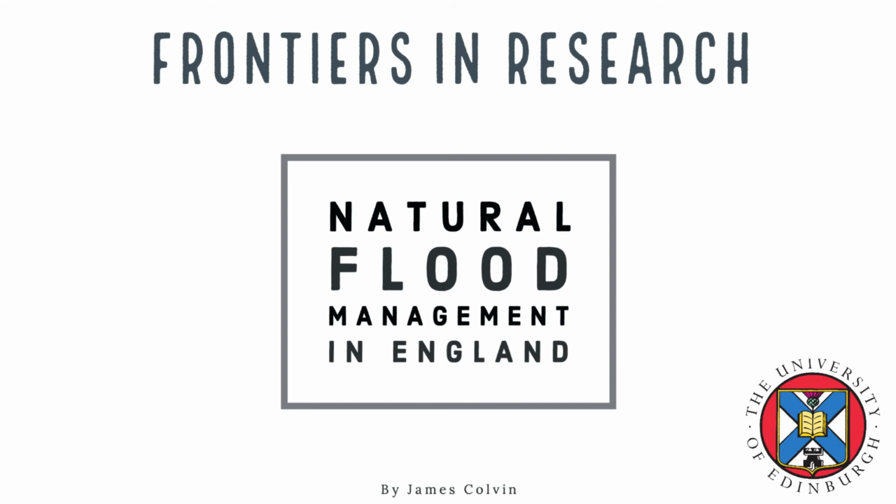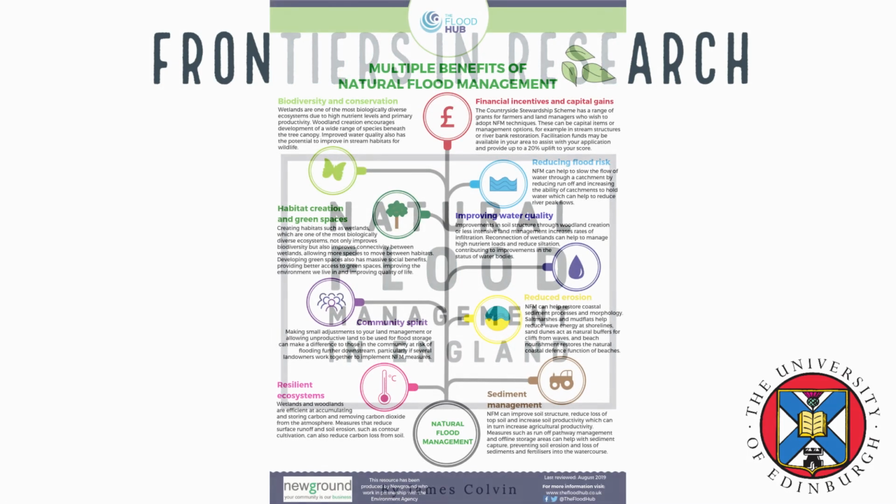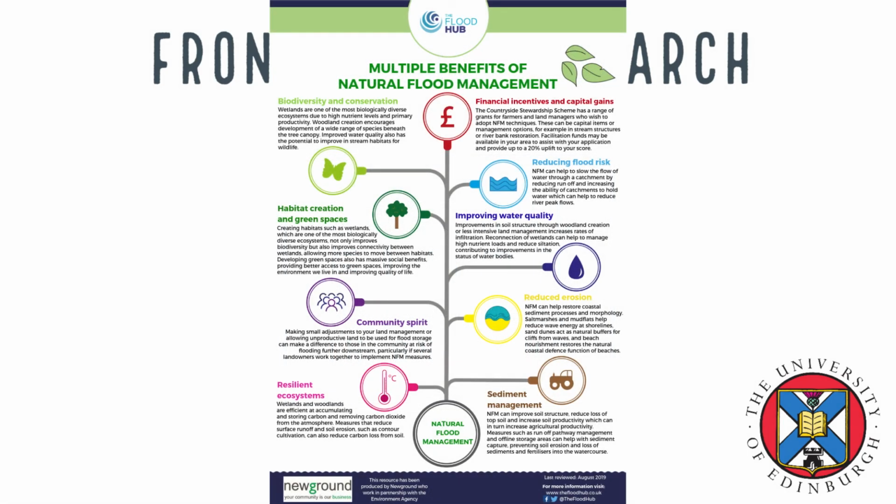burst the river's banks. Natural flood management not only reduces flood risk, it can also achieve multiple benefits for people and wildlife, helping restore habitats, improve water quality, and helping make catchments more resilient to the impacts of climate change and enhanced variability and frequency of flooding events.